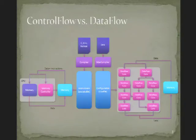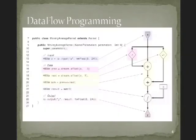Well, just to remind you about the differences between the ControlFlow approach and the DataFlow approach. The next slide basically tells you how you map a one-dimensional source code into a two-dimensional data flow graph. Nothing new. What's new, however, is that the technology has now come to the point when the old data flow ideas can be implemented for the best of the supercomputing applications.